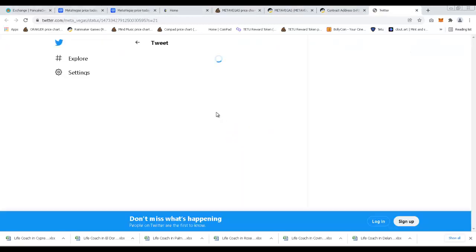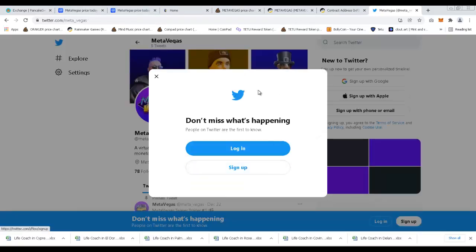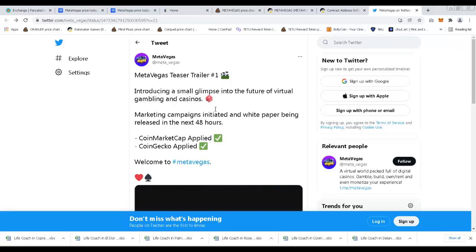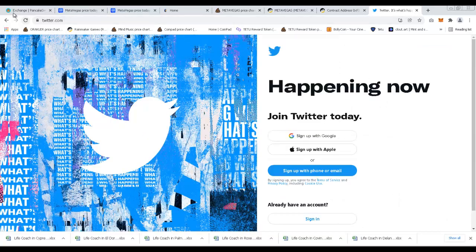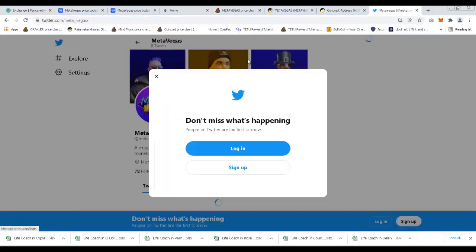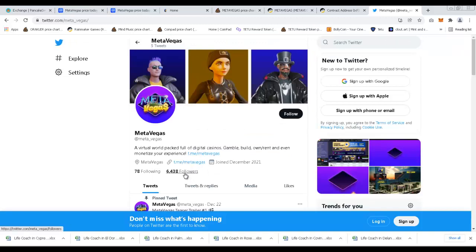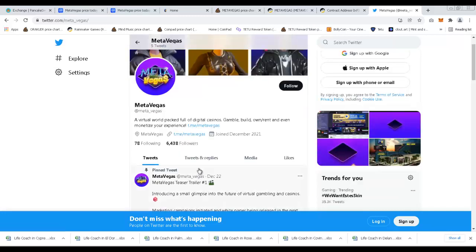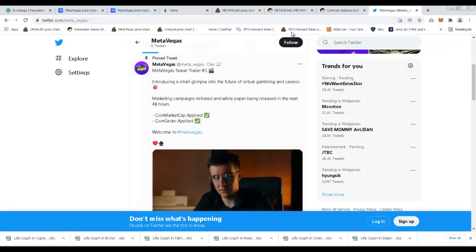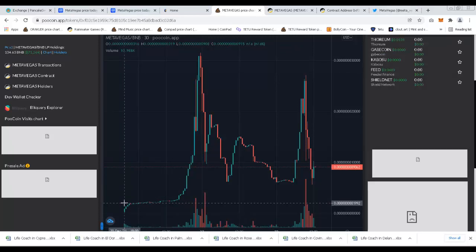Let's check their Twitter account. METAVEGAS. It has 6K followers, so that's a good sign for a token. So there's definitely ongoing activities for this token. It was just launched in December 2021, and it was listed on CoinMarketCap last December 22nd. That's insane. Very short time. So that's a good sign for us.